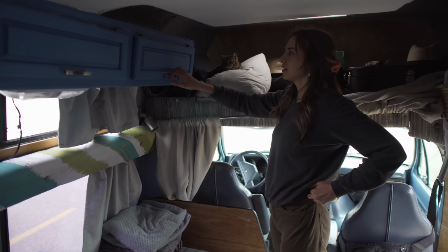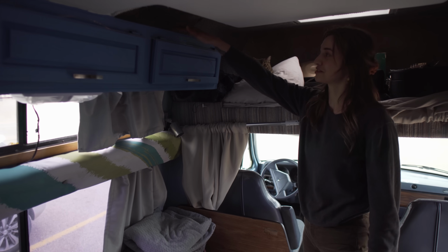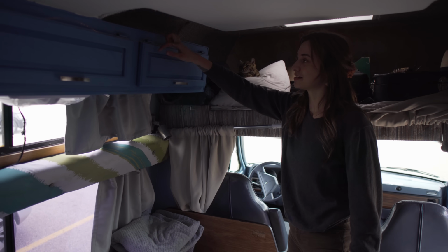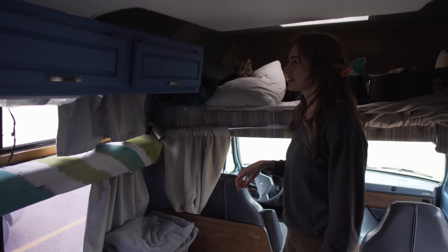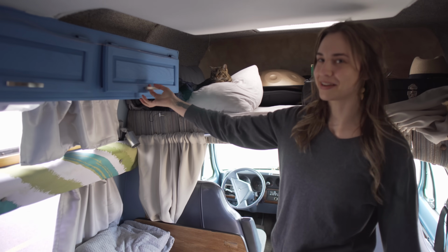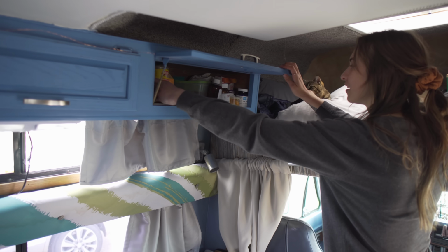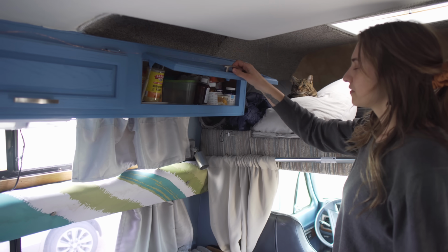This is storage as well. I have my twinkle lights strung up here, but this is Bodhi's favorite spot, and she'll also sit up here and play with them all the time, so they are always falling off. She looks so innocent right now. But yeah, up here I just have more kitchen stuff.